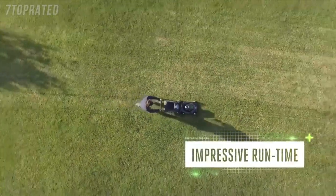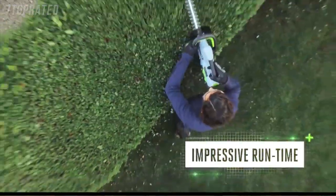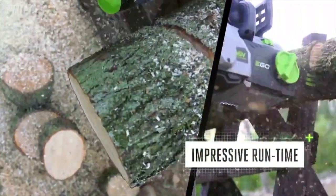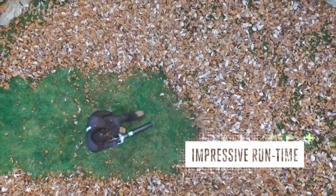Tackle any size of lawn. Trim any task down to size. Be amazed at how much hedge you can cut. Keep working cut after cut after cut. And clear even the biggest windfall.